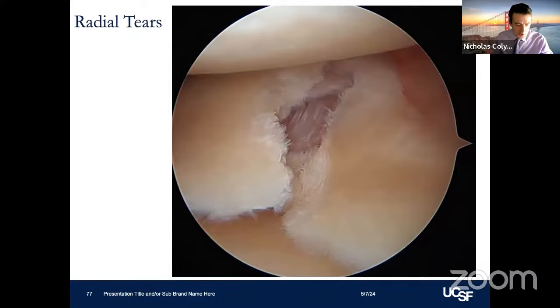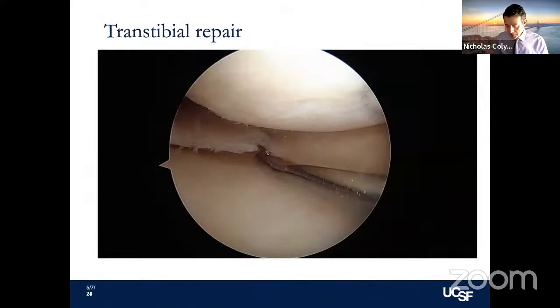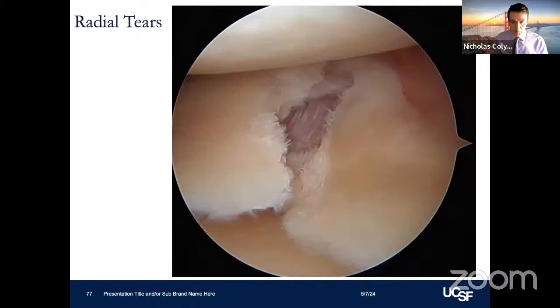Let's go on to radial tears. Radial tears are amongst the hardest ones to repair, or let's just say the ones that heal the least well, because of the circumferential forces that are placed on the meniscus with axial weight bearing. The radial tear wants to split apart. Horizontal cleavage tears actually are under compression, but radial tears want to split apart. So we typically protect these patients a little bit more than others post-op.